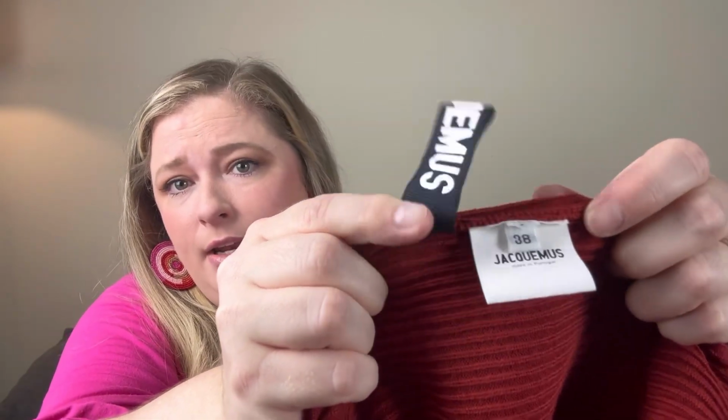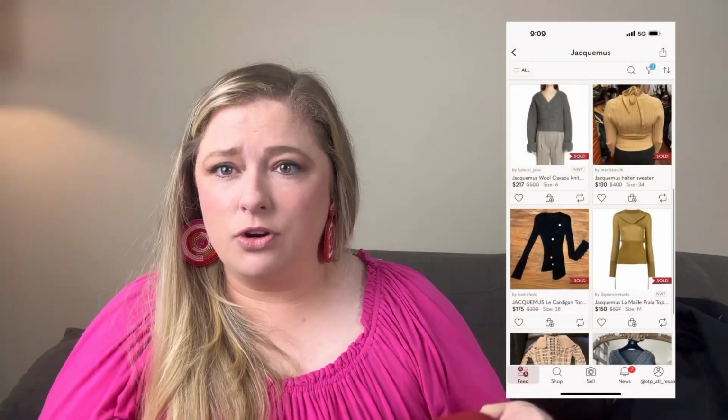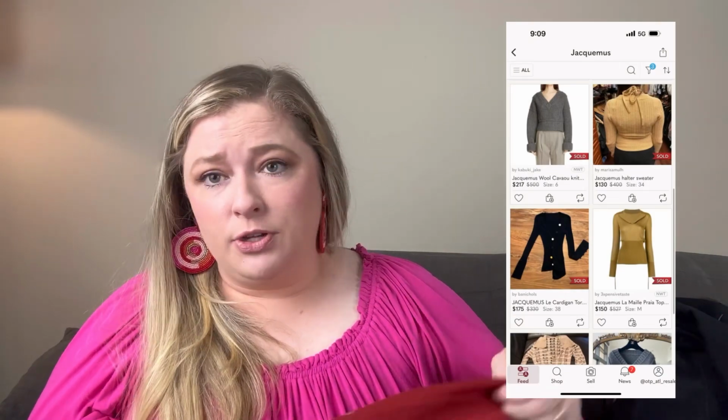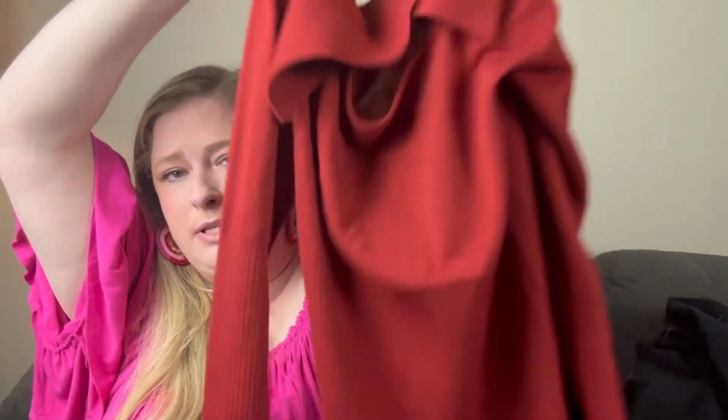I am not even going to try to pronounce that, but I did recognize it. I don't have a lot of experience with it, so I didn't know comps off the top of my head, but I did look it up. This is the size 38. It's 100% wool. When I searched comps, sweaters like this were selling for around $100. So worth a $20 investment for sure, in my opinion. So yeah, that was an exciting find.